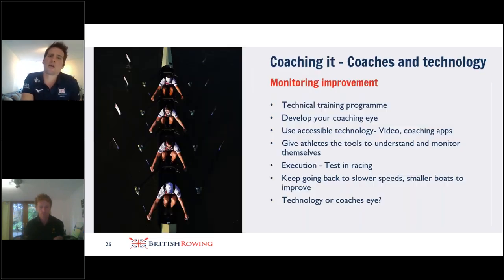So when we're coaching something, we need to just make sure that we are monitoring improvements as we go through. It really ties into this idea of a technical program. This training plan, session plan, movement between boats hopefully illustrates the importance of just planning the front turn into an overall program. Personally, I've spent about 13 years coaching, and every day I spent developing my coach's eye. It's not something that's quick, it's taken time. But finally, we're starting to get to a point where I can see things, and I can see how they work out. But we do have technology around us that we can use.